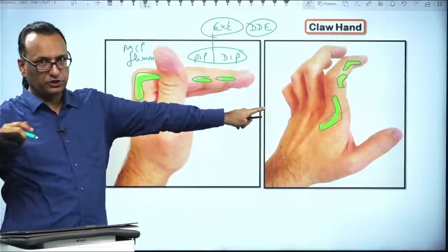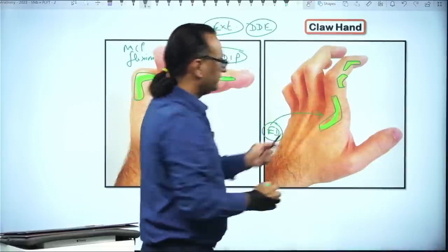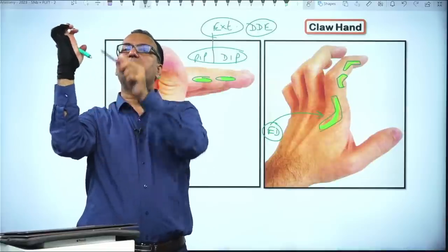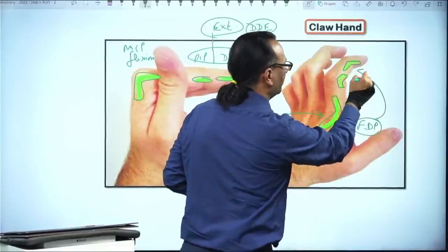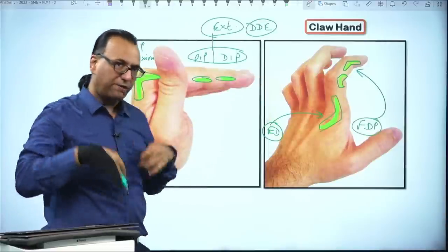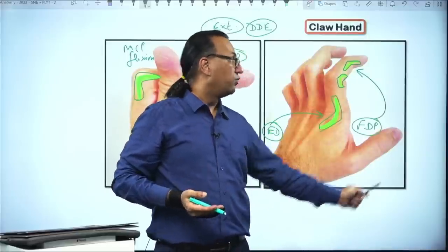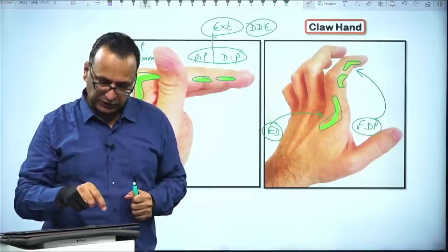The deformity comes because the extensor digitorum, the posterior forearm muscle, becomes more powerful, causing MCP hyperextension, and the anterior forearm muscle like FDP becomes more powerful, causing IP flexion. So flexor digitorum, especially FDP, becomes more powerful. Normally lumbricals balance the forearm muscles. If lumbricals are not working, forearm muscles are more powerful, and extensor digitorum causes MCP hyperextension, and flexor digitorum profundus in the anterior forearm causes IP flexion. So this is some detail we wanted to discuss.